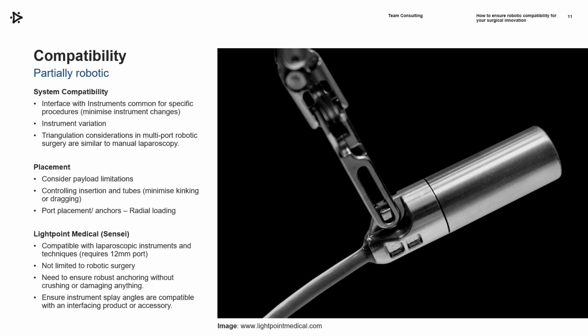One of the key things we really like is these little pips. They allow for the tool to be gripped axially, so translated 90 degrees to how the image shows, in that configuration there. And they've used a nice robust anchoring system, and we think this is a really nice example of partially robotic compatibility.